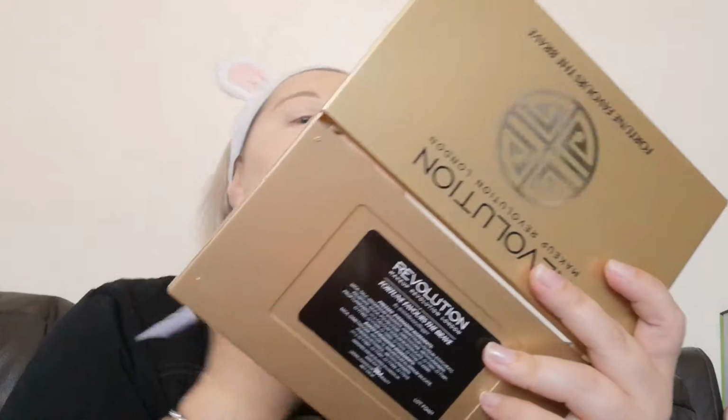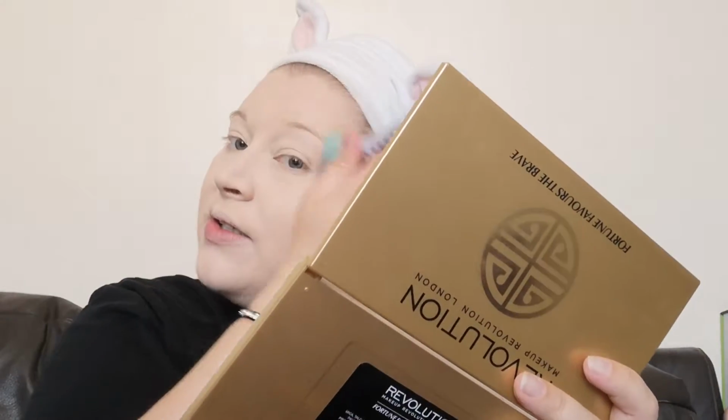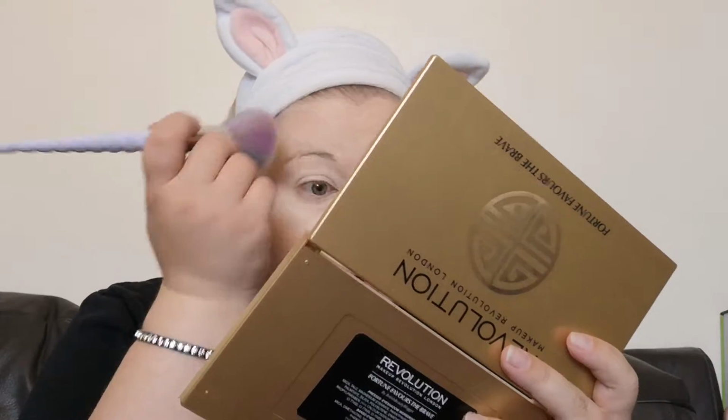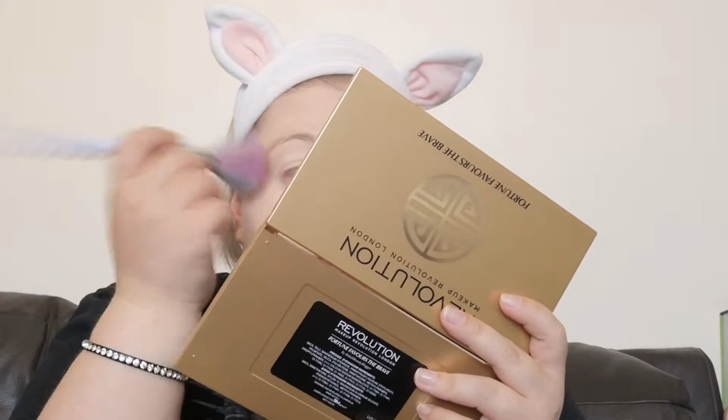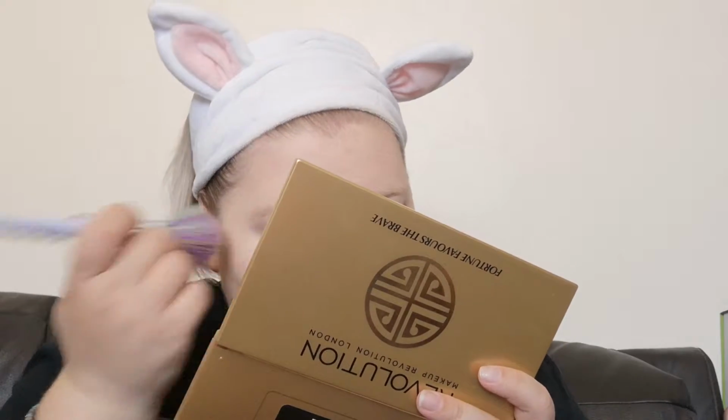I'm just going to dust this all over. Set it. I always set everything with a bit of powder, so I want it to last as long as possible. See, I really like, it's a bit patchy. I think I just need to apply it differently. I really like how smooth this looks.